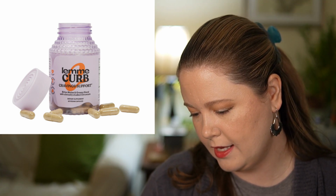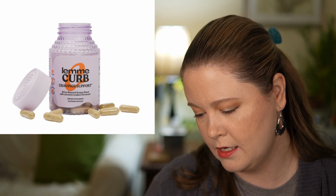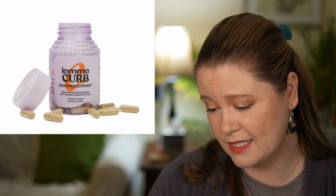So for the gummies, the hair, skin, and nails includes collagen peptides. So I put collagen powder in my coffee. It also has biotin. I think biotin makes me break out. Zinc, vitamins A, C, and E. It's gluten-free, dairy-free, no high fructose corn syrup. So you can take a look at the ingredients and decide if it's something you want to take. The Curb Glucose capsules include chromium, potassium, bitter melon extract, organic Ceylon cinnamon bark. So anyway, I'll be skipping on those.